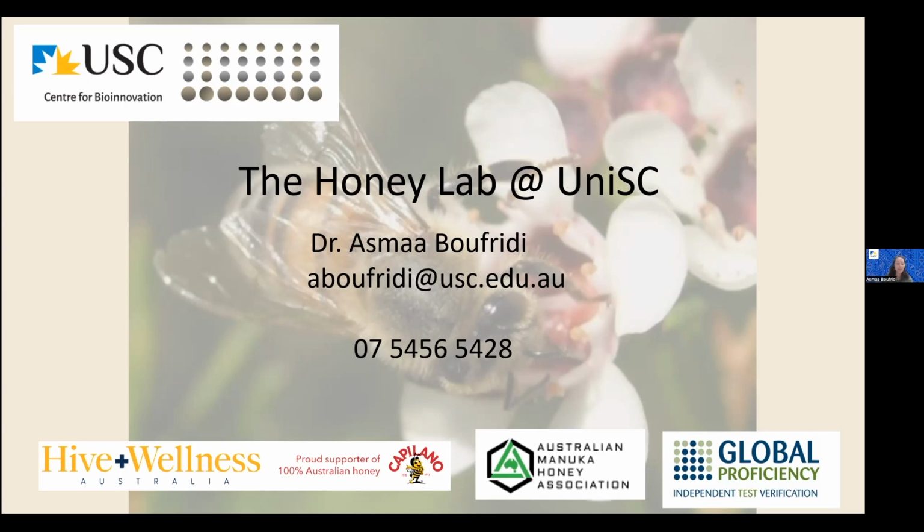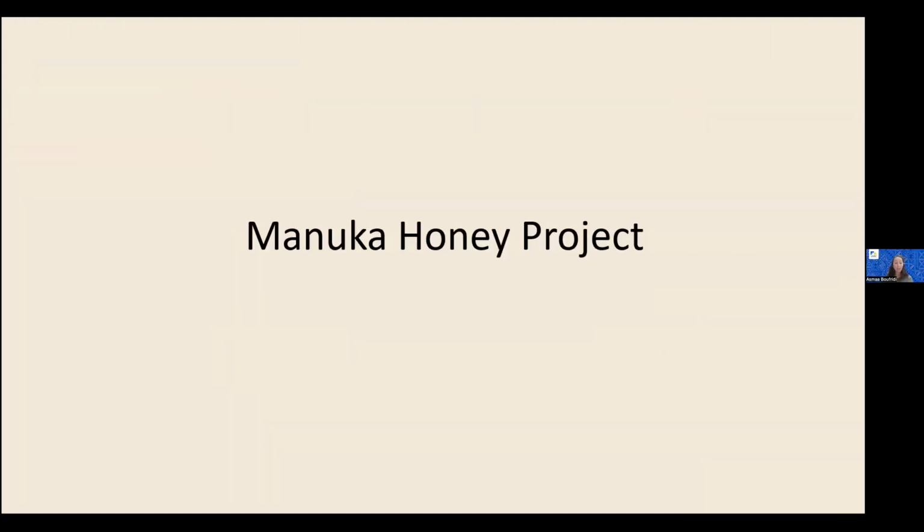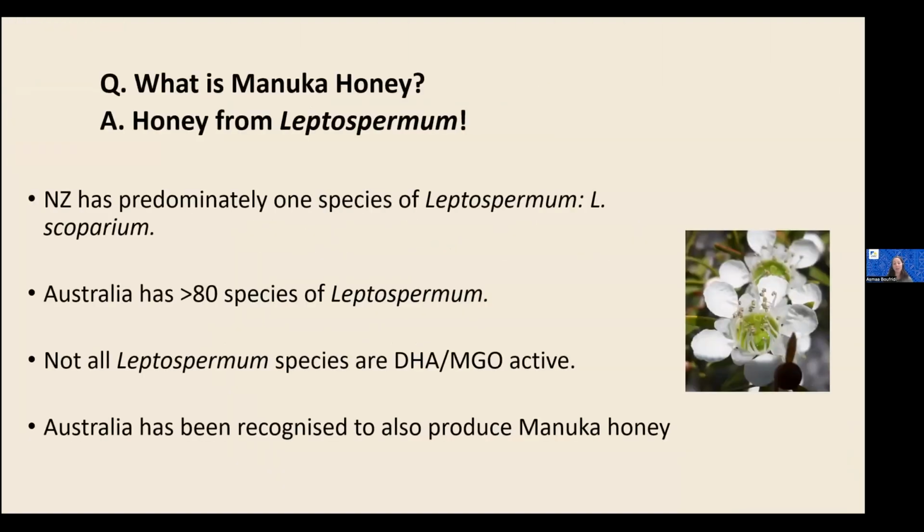For today's presentation, I'll be talking about the Manuka Honey Project, about what we do, how we report our tests, as well as the leptosperin analysis. But I'd also like to tell you a little bit about the phenolic compounds profiling that we have been working on. Manuka Honey Project. Manuka honey is produced from the Leptospermum plant species in both Australia and New Zealand.